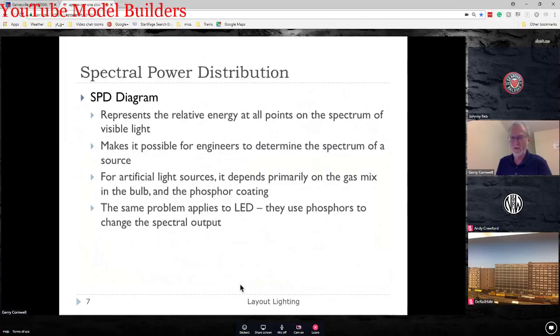And SPDs are actually not that easy to come by. You can get them from the manufacturers. Sometimes they're posted on websites. But as a designer, I can ask the manufacturers for SPDs, and they will give us an SPD diagram. And that makes it possible for an engineer to determine the spectrum of the light source.